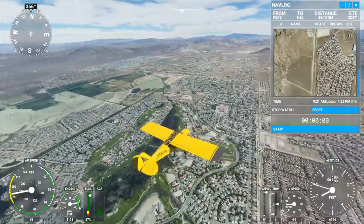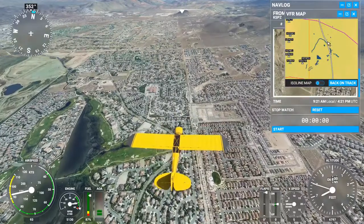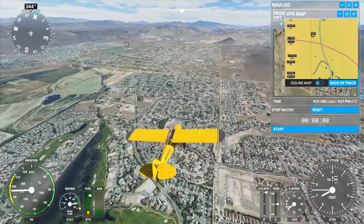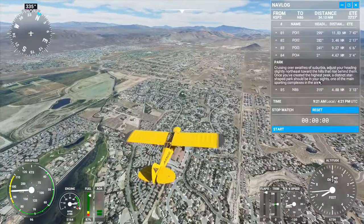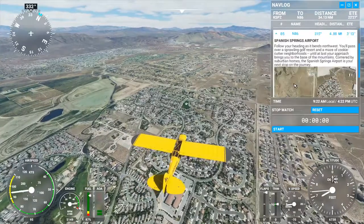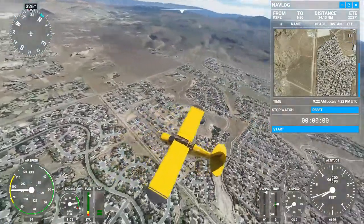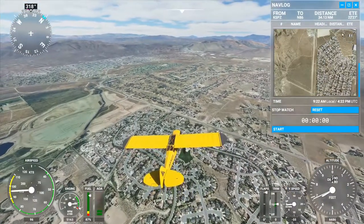Okay. I think this one's gonna be hard to find, guys. I think it's like over here. I reckon I see it. I reckon it's right here. Let's have a look at the map. Base of the mountains. I can't see anything that looks like that there. Let's read this last one again.